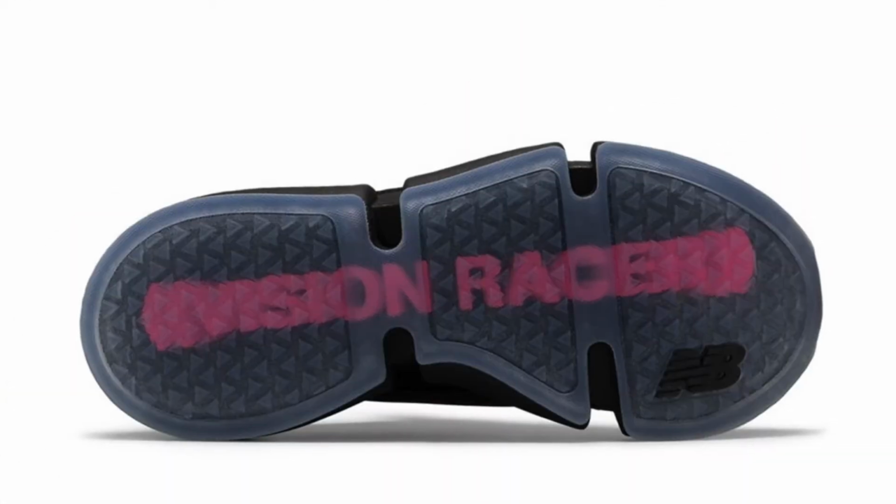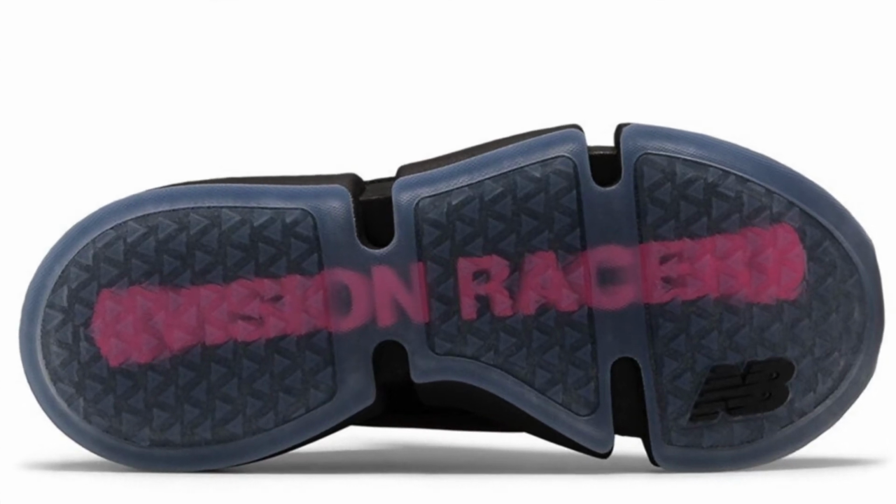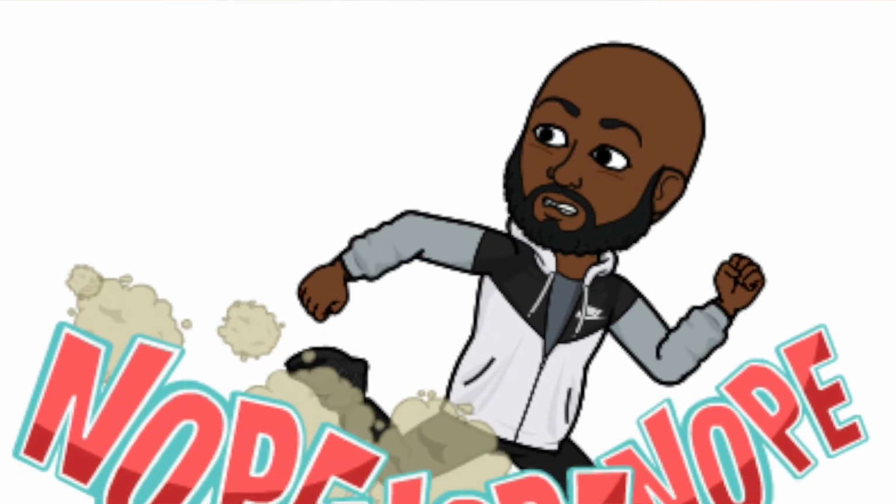Where I'm at, Vision Racers are kind of sitting, so I still want the yellow pair. 150 is just a little bit steep for me for that specific shoe. So that's also going to be a pass.